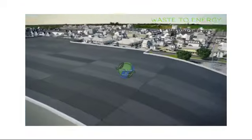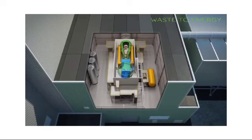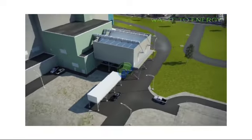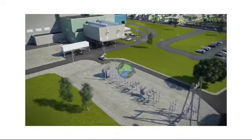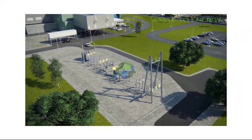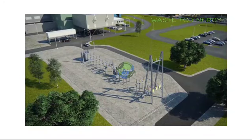The steam turns a turbine-driven generator to produce electricity, or may sometimes be used directly for heating or industrial processes. The electricity produced by the turbine generator is exported to local utilities for use in homes and businesses. Each ton of waste can generate 550 to 700 kilowatt hours of electricity.